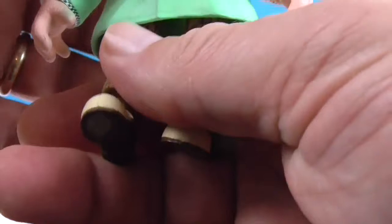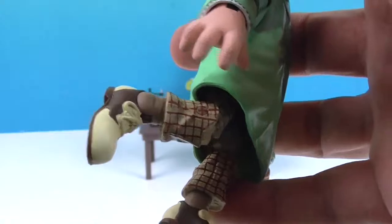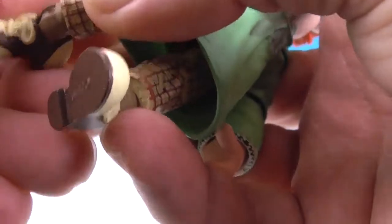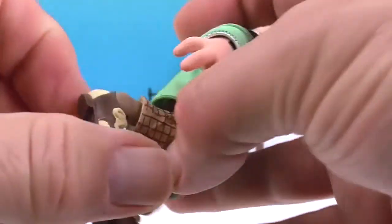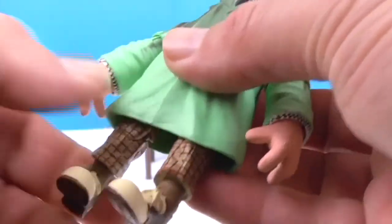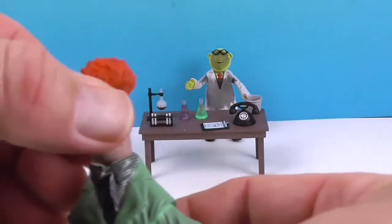He does actually have waist articulation, although you can't tell it underneath the lab coat. He has knee articulation and, I wouldn't say mid calf, but top of the sock articulation. Yeah. And then of course ankle. The ankle will, let's see, yeah, it will roll some as well as bend, so you can adjust his foot position. So very cool.